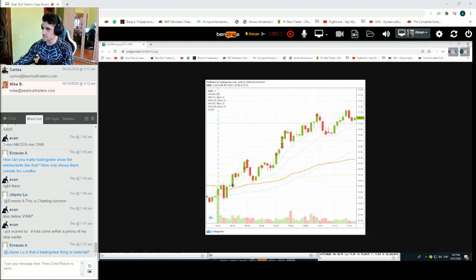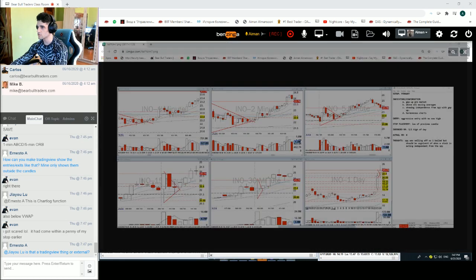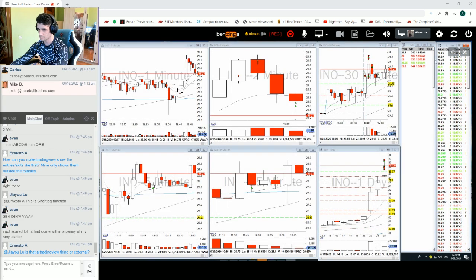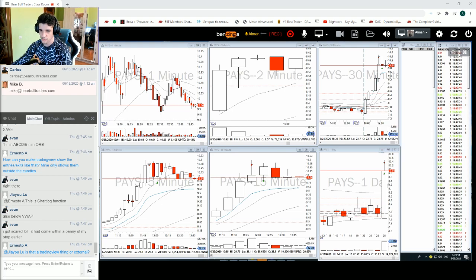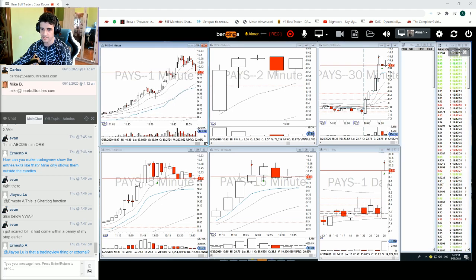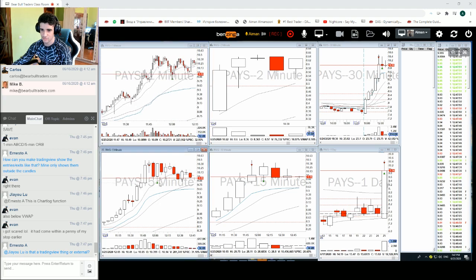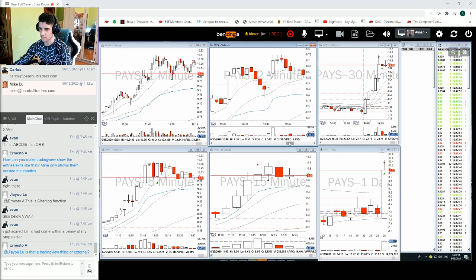Let's actually see what happened to my Pays trade. I've been doing this trade review here, and I'm not sure what happened to my trade there. Pays. So this trade I've taken right before our trade review, and it actually worked out literally to the penny. I got lucky here, I guess. It never would have stopped me out actually, so I guess I would have still been in it if it didn't get me filled. And let me go through this trade quickly.